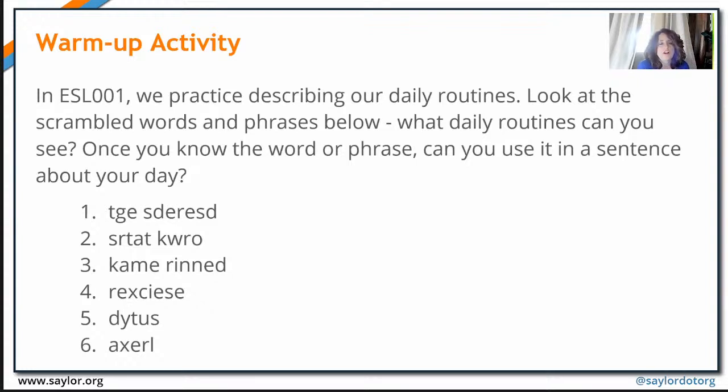So this is just a quick activity to get you thinking along the lines of unscrambling the words and considering how they would apply to your daily routine. So just take a moment. We'll go over these in just a couple of minutes.